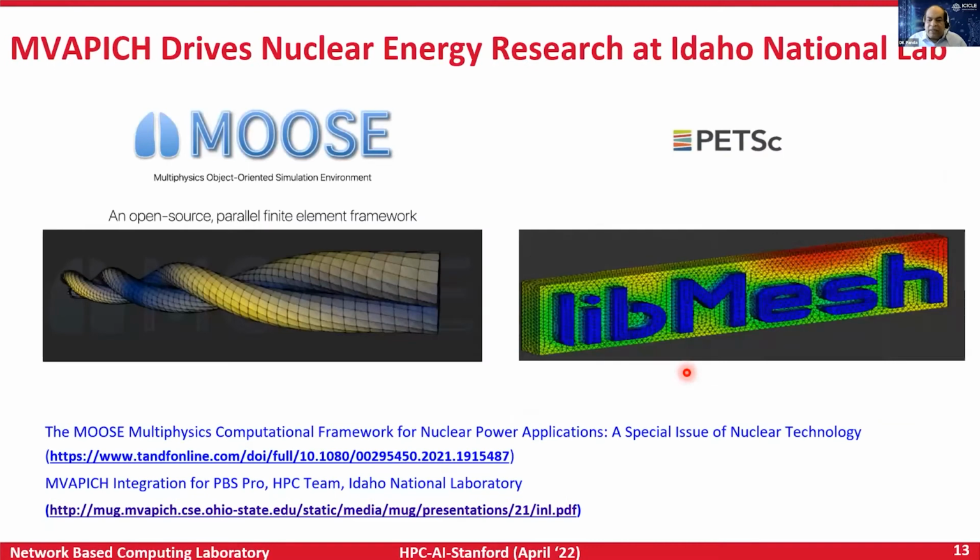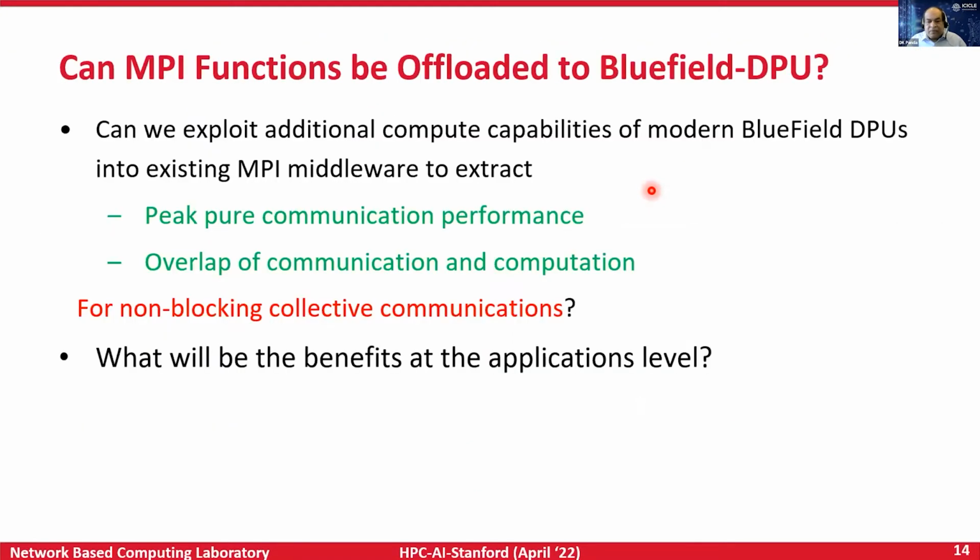Similarly, this is another example from Idaho National Lab. They have been using a lot of applications for nuclear energy research. So there again, we are driving through the MVAPICH libraries to deliver the best performance and scalability for their applications. So those are the basic CPU results.